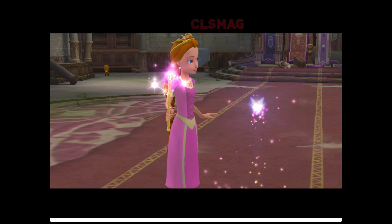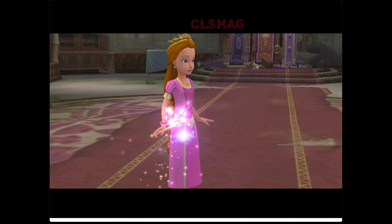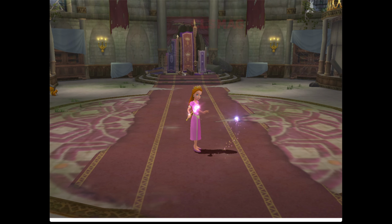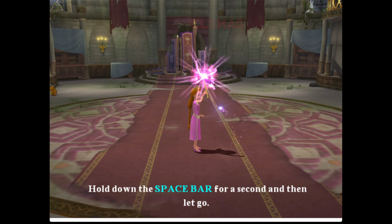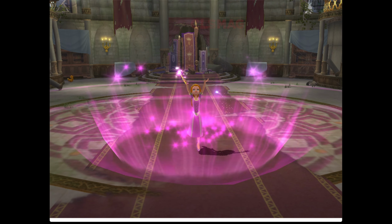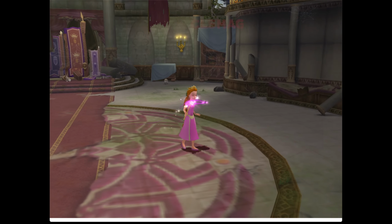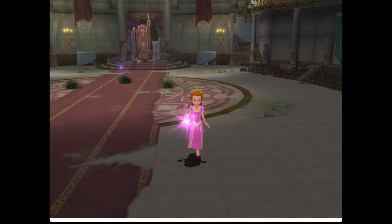Hold down the space bar for a moment and let go. You'll see the magic flood out all across the ground. Okay. Hold down the space bar for a second and then let go. You're doing really well. Now you can practice a blast of magic on those bogs. I'll meet you back here when you're done.